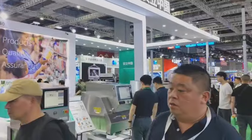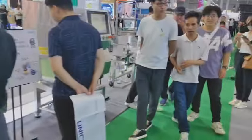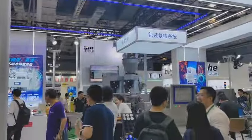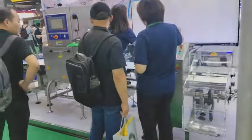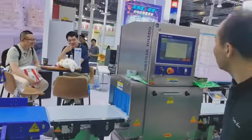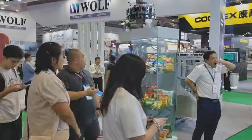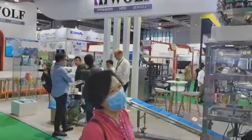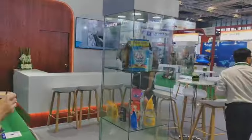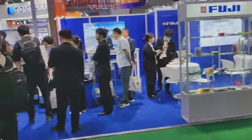ANRITSU. This one is METTLER. It's a famous one from overseas. I think the booth is big. Woof. It's a famous one, woof. I know this one. I saw it years ago when this show was in Pudong. It's here this year. That's amazing.